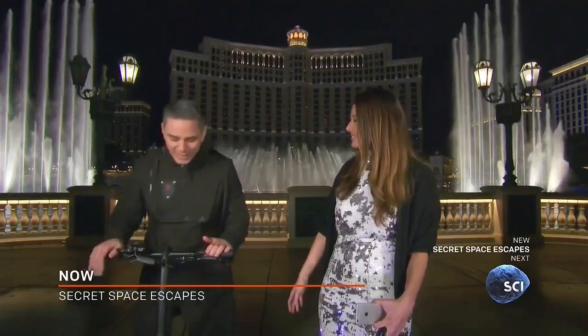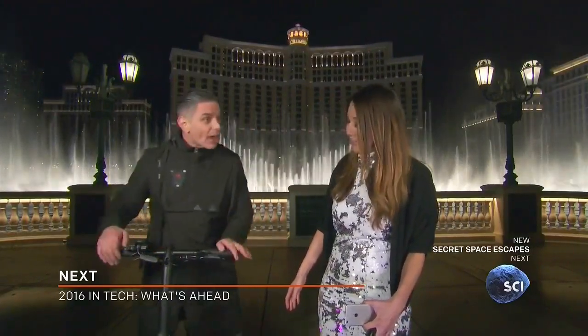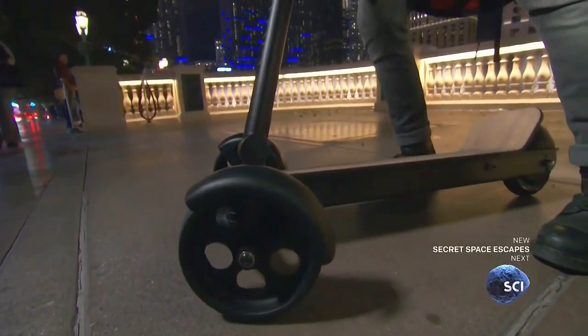And Lucas, is this our steed for the evening? It is indeed. I'm telling you, you're over here lighting up the strip and I'm over here cruising it. This is the street servant from Cycleboard. And it's one of the sweetest three-wheeled electric vehicles I've actually ridden. It's crash-proof. I haven't crashed this thing one time. Now, what's awesome about it is the fact that you actually turn by leaning, so it gives you that feeling of carving that you get from surfing or snowboarding.